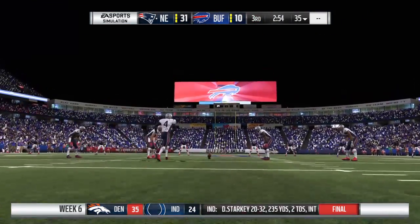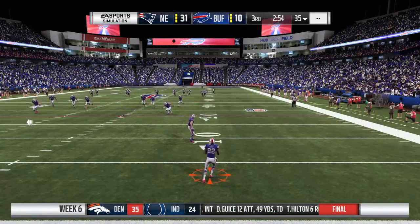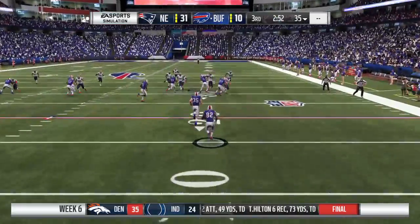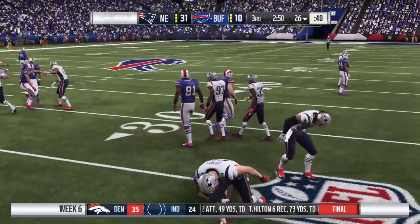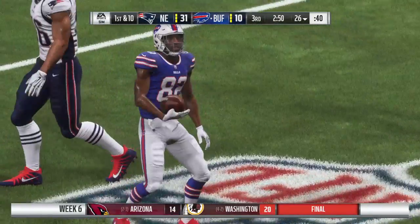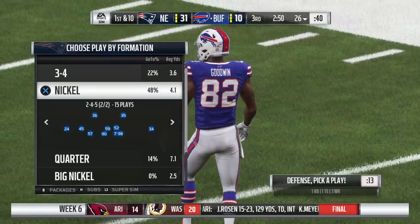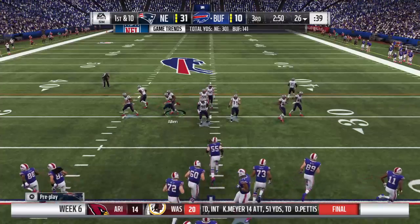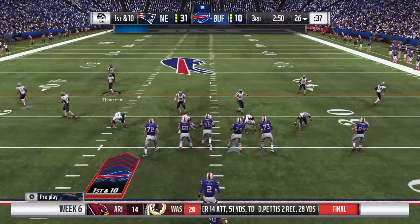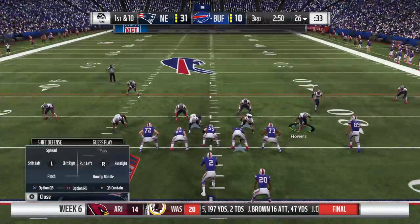Zerline out now to kick this one away. This is taken at the 3. And he'll take it up past the 25 to the 26-yard line. So here's the Bills offense now. They get ready for their first possession of the second half. They trail, and it's the offense's first time to touch the ball in quarter 3, and we'll see what they can do.